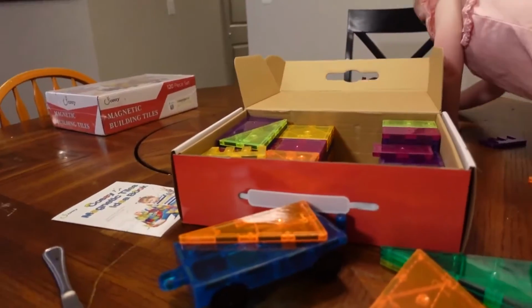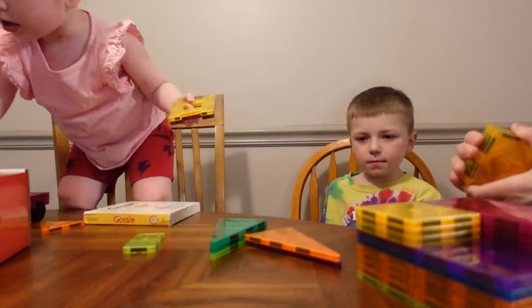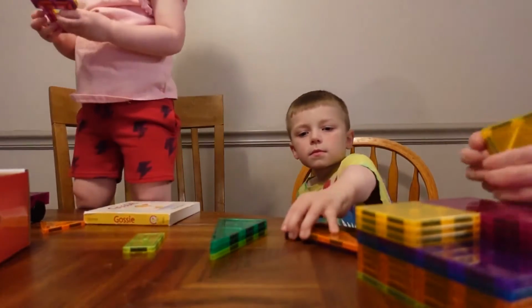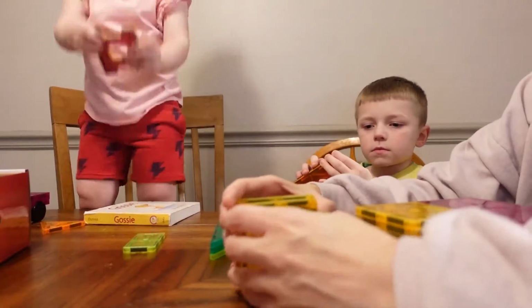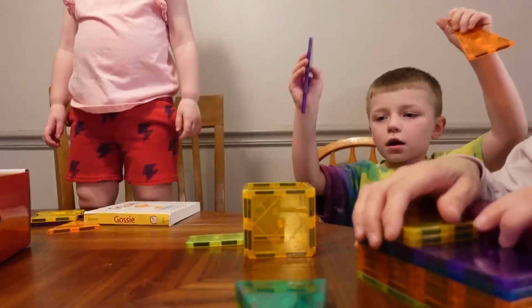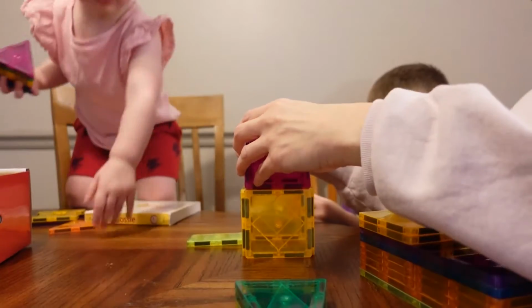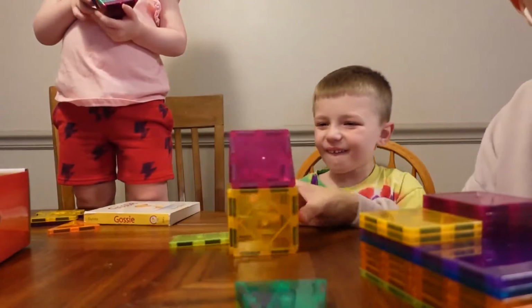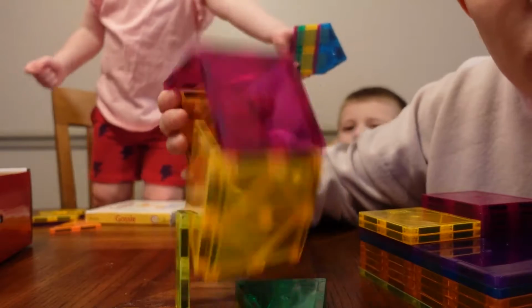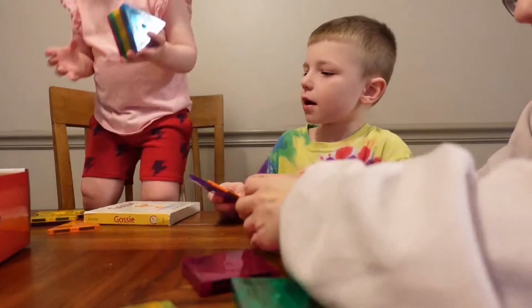That's so neat. All right, so look. We can take these. So look at that. We can do a box. Look, you can make a house. Stick them there. That's like a little house. Look, you can make all of this cool stuff. It's amazing.